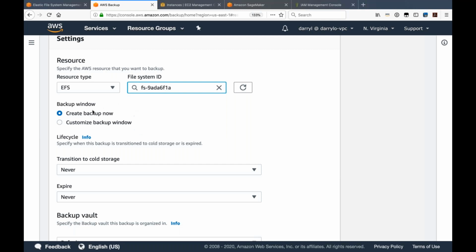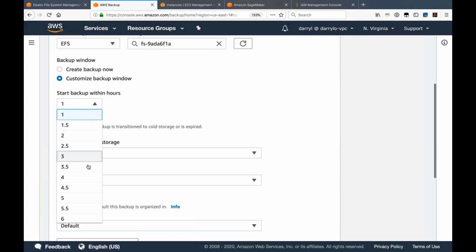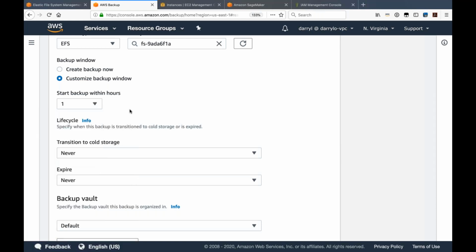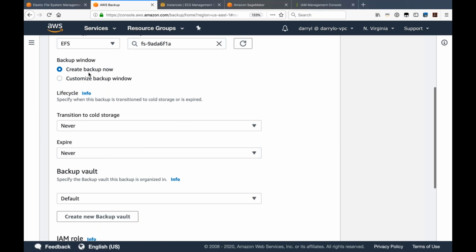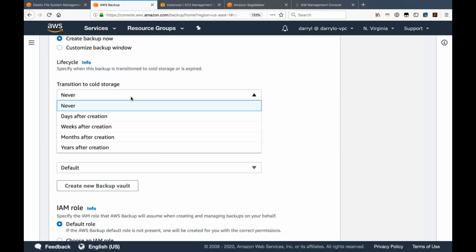Now we select the backup window. So we can create a backup now, or we can actually have it start in a few hours. If I wanted to kick this off later on today, I can go ahead and select one of these delayed starts. But for now, I'm just going to go ahead and create the backup. We could also transition my backup to cold storage at a later date. So, if I wanted to keep this for a long period of time, maybe years, say after a few weeks or a few months, it could transition over to cold storage, still be accessible to me, but I can achieve a much lower cost associated with storing my backup for that duration.